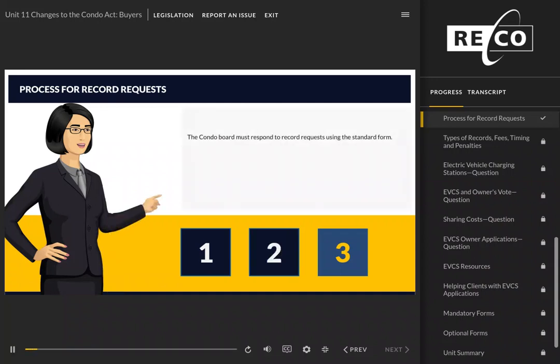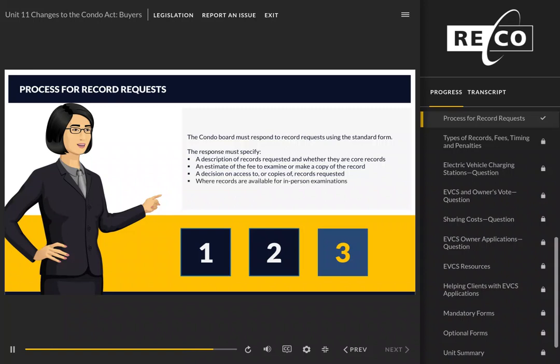The condo board must respond to record requests from buyers, owners, or mortgagees using a standard form available on the Government of Ontario's website. The response must specify a description of the records requested and whether any of the requests are for core records, an estimate of the fee to examine or make a copy of the record, a decision on if they will provide access to or copies of the records requested, and where the records are available for an in-person examination.